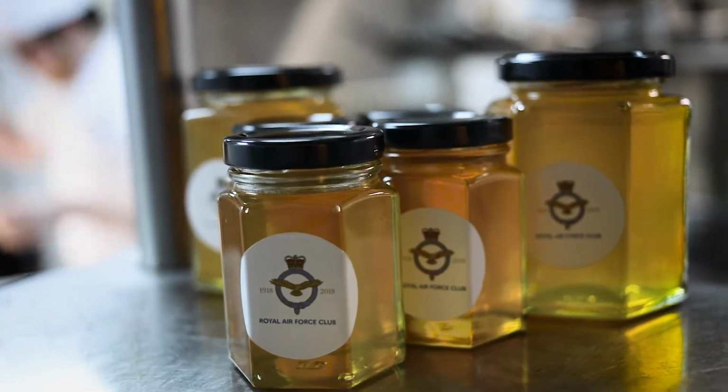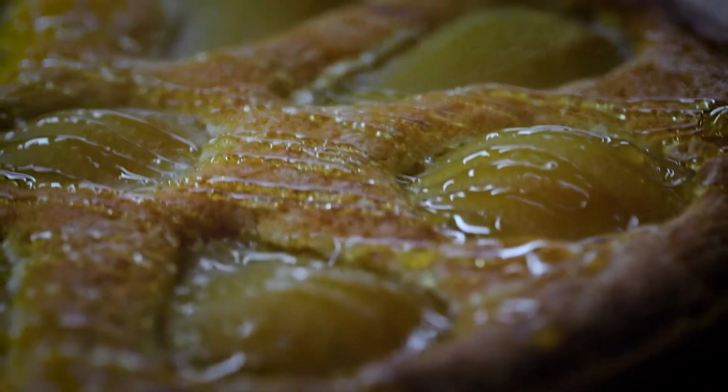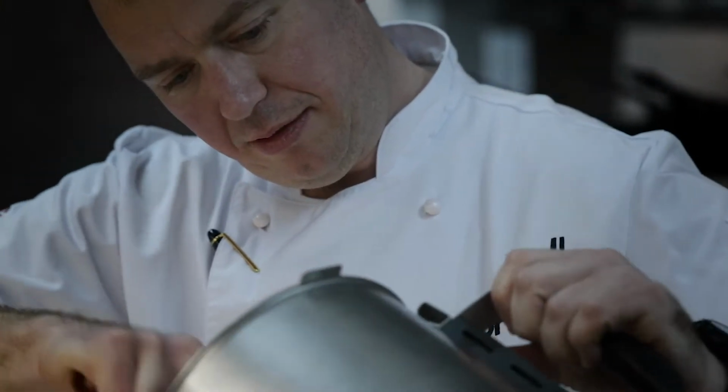So earlier this year we installed beehives on our terrace, and we're using our own honey to make the pear tart. Throughout all of our menus now we've been introducing the honey slowly but surely in all of our dishes. So that was the thought behind this dish. At the club we try to use as much UK sourced produce as possible, and the honey and pear tart is very seasonal right now. We've just received our batch of honey for the year, and now we're working on using that through our menus.